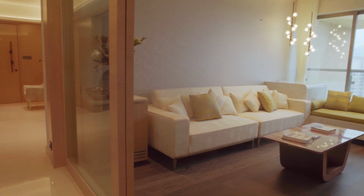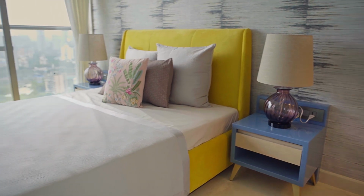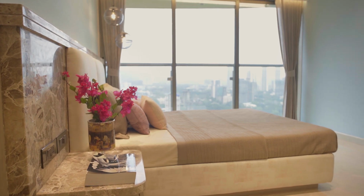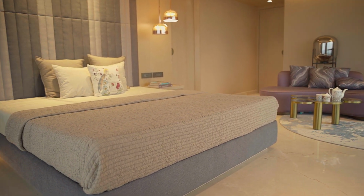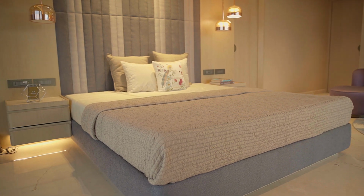We started by thinking about the kind of home that we ourselves would like to live in. Living in a joint family, the most important thing for me was lots of space and privacy. Monte Carlo has plush 4, 5 and 6 BHK homes that are amongst the largest homes in the city. Our show flat is designed by the award-winning ZZ Architects.